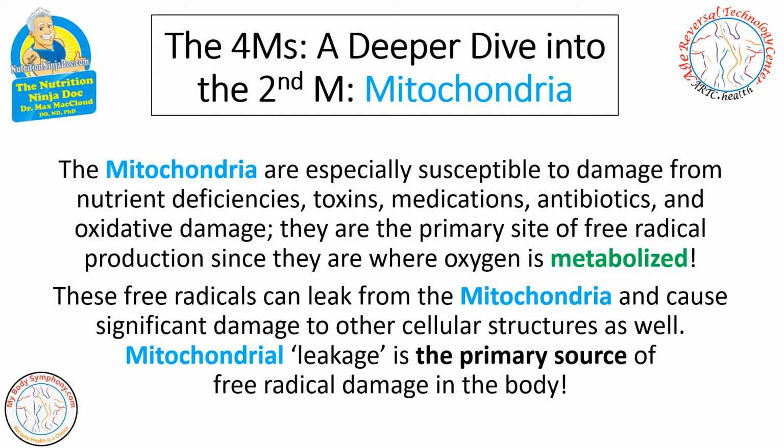The mitochondria are especially susceptible to damage from nutrient deficiencies, toxins, medications, antibiotics, and oxidative damage. They are the primary site of free radical production since they are where oxygen is metabolized. These free radicals can leak from the mitochondria and cause significant damage to other cellular structures as well. Mitochondrial leakage is the primary source of free radical damage in the body.